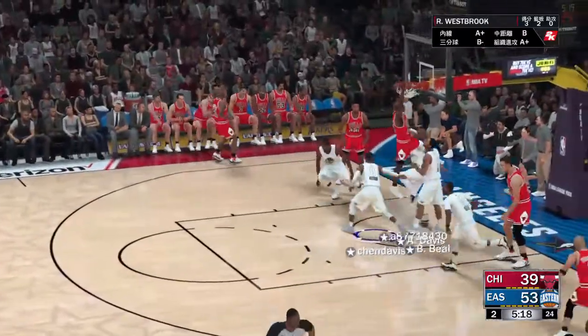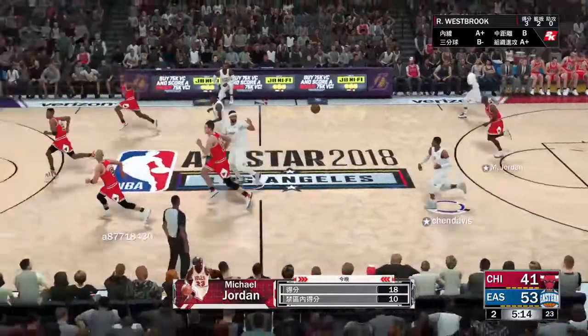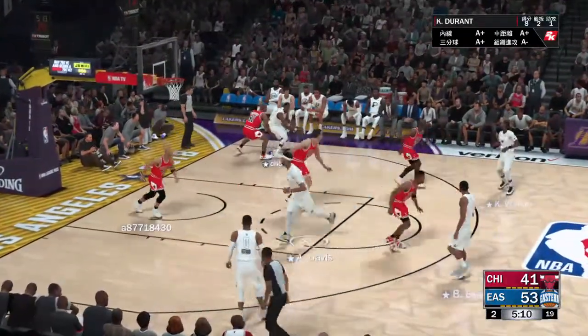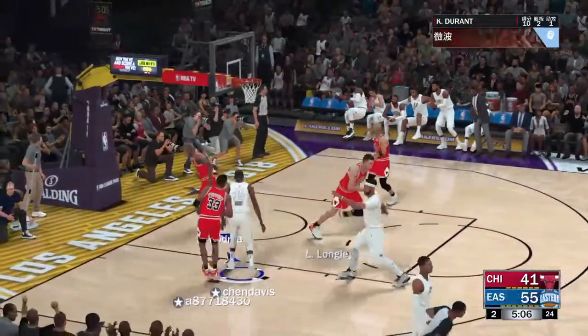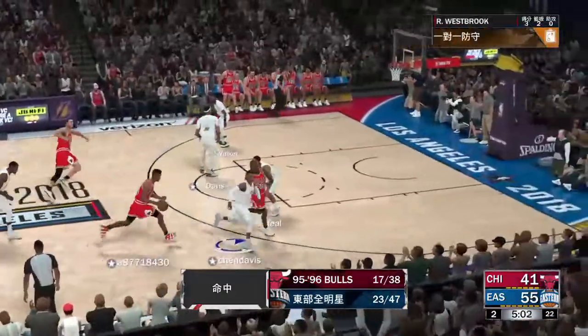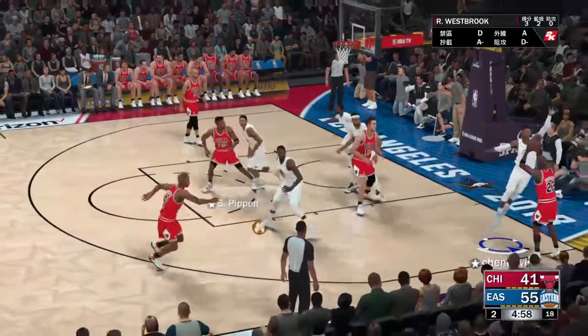Here's Jordan. Oh, goodness. Wow. And Kevin, even though they're down, he's still looking to do the spectacular, and he did. Well, maybe this is the best time to do it. Oh, nice slam right there from Durant to finish off the play. He's just really good at converting those plays strong.